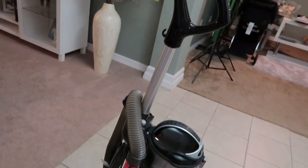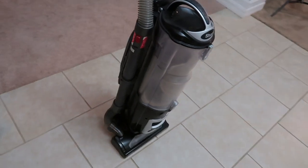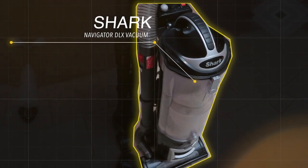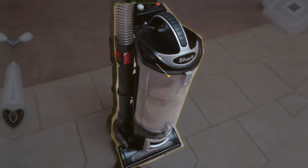Here it is, my new baby vacuum. This is a Shark Navigator DLX. I got this on sale at Target in March of this year, guys. I see it on sale online right now for $129.99, but I'm not sure how much we paid. Probably about the same amount. But yeah, I love this new vacuum.